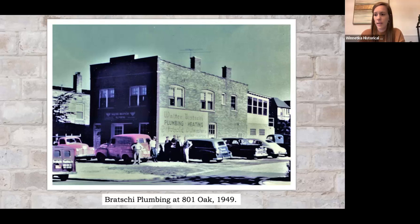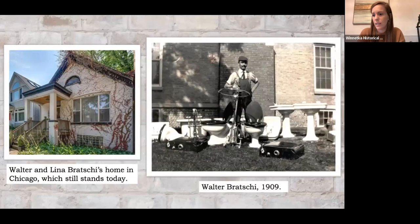In 1939, the building was rented to Walter Bratschy, a local Winnetkan and experienced plumber. Walter Bratschy was born in Switzerland in 1886 and immigrated to Chicago in 1904. He started working as a plumber for the Rupert J. Weber Company, which was a large company with offices on Clark Street.